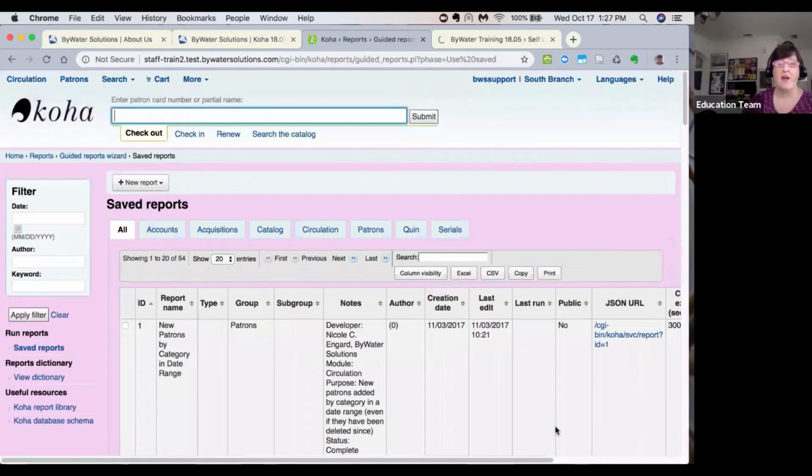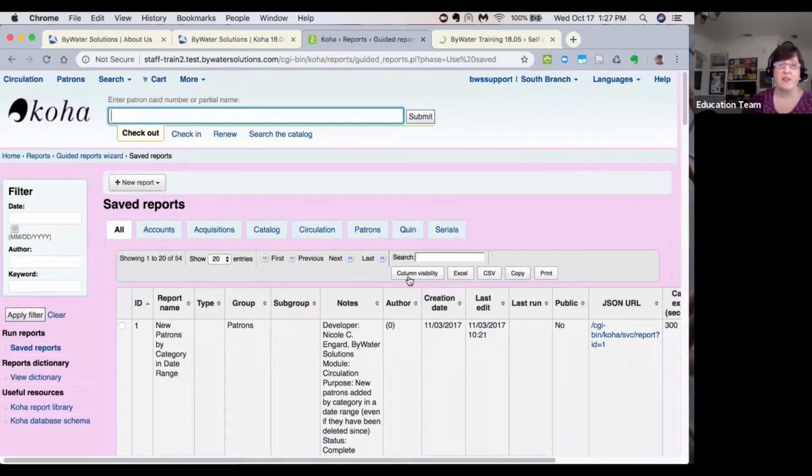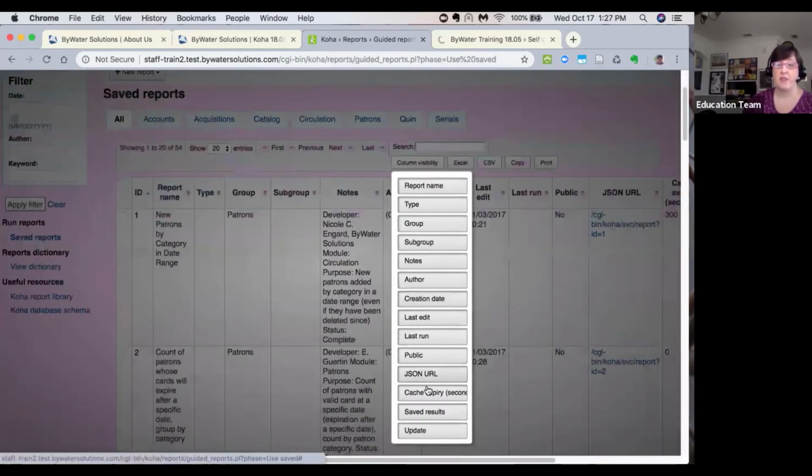Okay. So a couple of additions here. You can see that there's now been added the column visibility button that we've seen in some of the other releases. And so this is going to let me go ahead and hide some things in here so I don't have to view them.